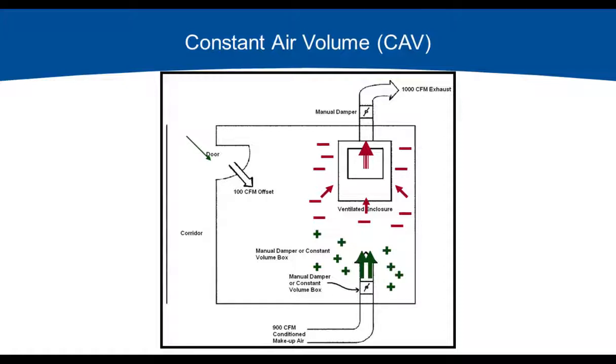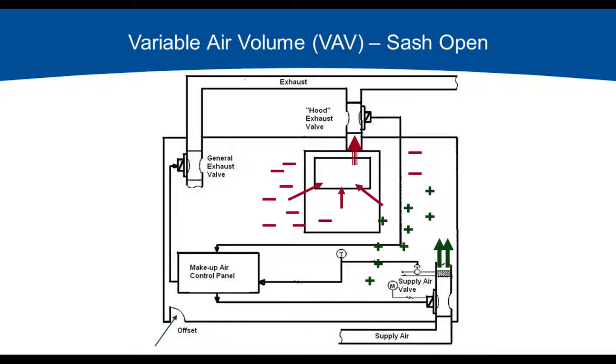So intermittently, that 900 CFM of makeup air will be supplemented by that 100 CFM of offset air coming through the door, which means the room is negative. We're drawing air in from the corridor to be exhausted where the hazards potentially would be within the fume hood. So it always is drawing air into the laboratory, which is the design that's most frequently desired. Variable air volume gets a little bit more complex.